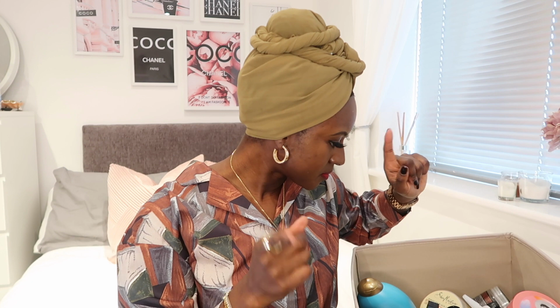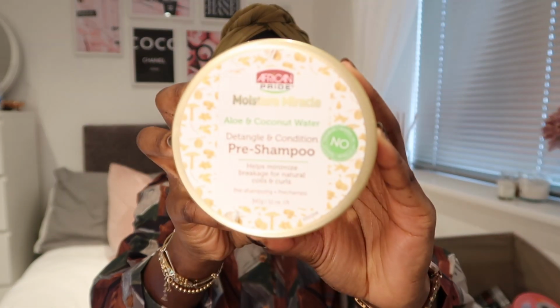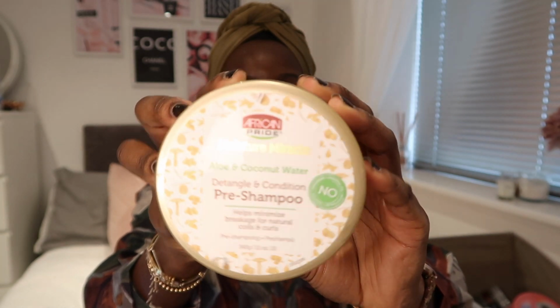So after I take down my protective style, what I use when I'm taking it down is water. I just get an empty spray bottle and put water in it, not this mix, just pure water. And then I use this aloe and coconut water detangling conditioning pre-shampoo, this one right here, you can see that. It's actually a pre-poo as well, but I don't like it as a pre-poo, but I love it as a detangler.